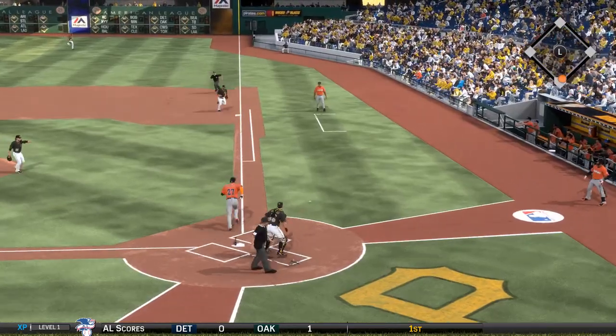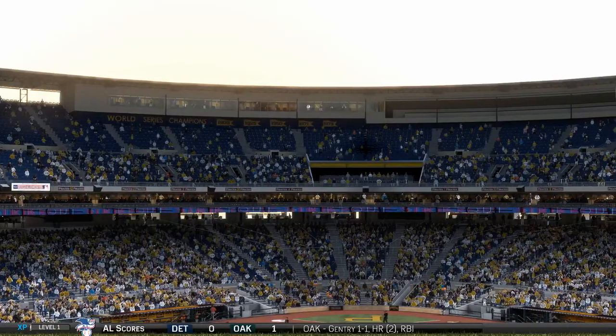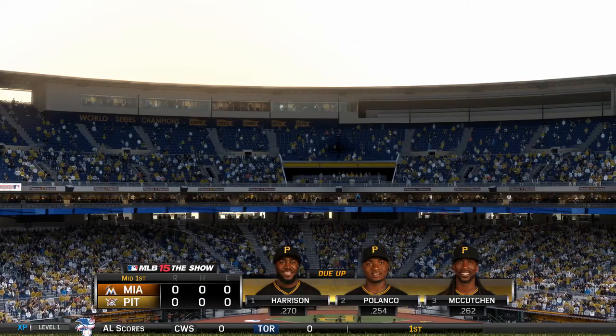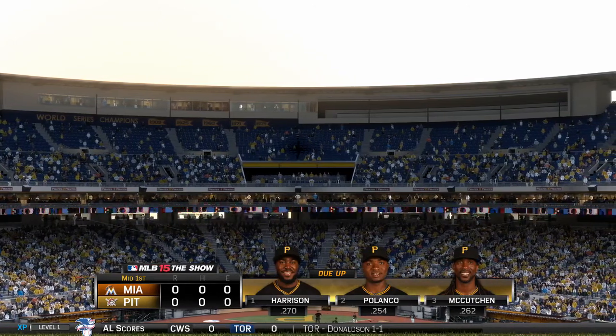Struck him out, but he'll try for first on the drop third strike. And the throw is in time. It's a strikeout, and the play at first goes 2-3 for good measure as the inning is over. So a rather pedestrian start to the top half of the first. Now the Pirates will get their first opportunity. No score.